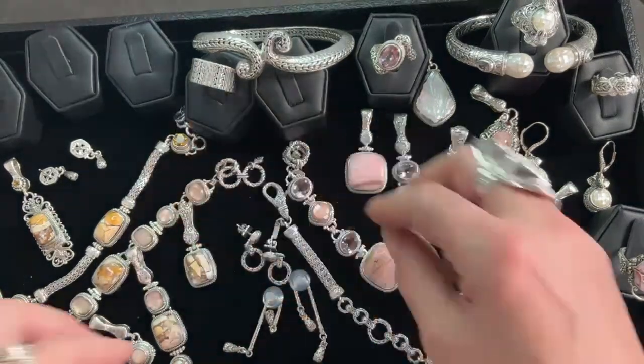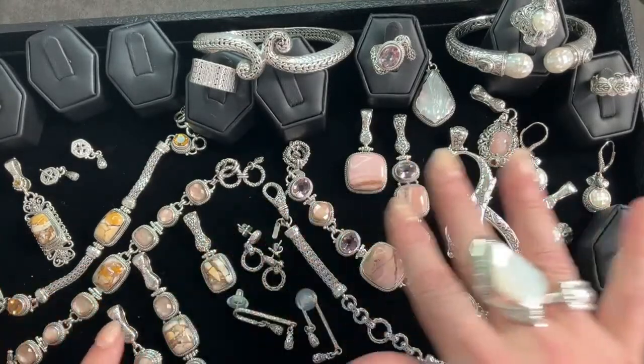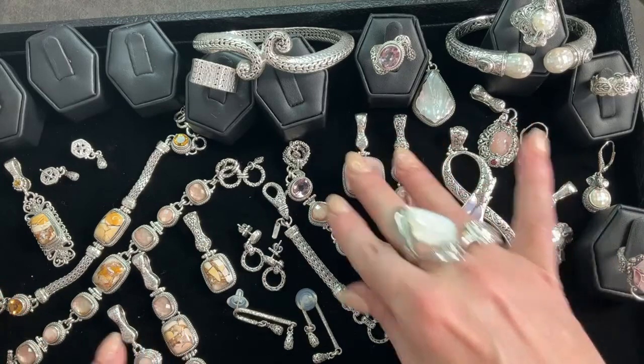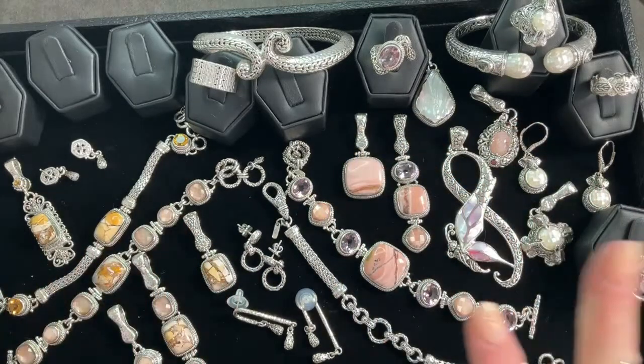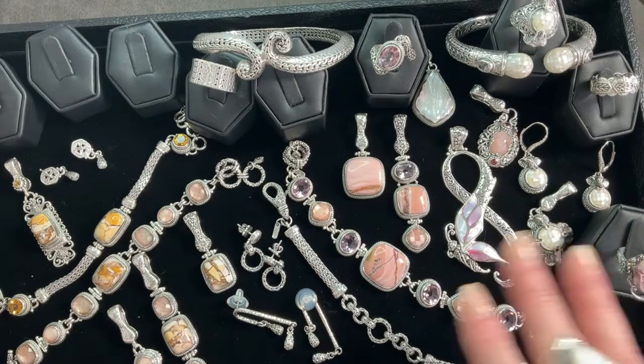The mukite bracelet, $199.99. The three stone pendant is $99.99. And the single stone pendant is $69.99. These natural stones are just my favorite, but they're really hard to work with and cut, but so pretty.